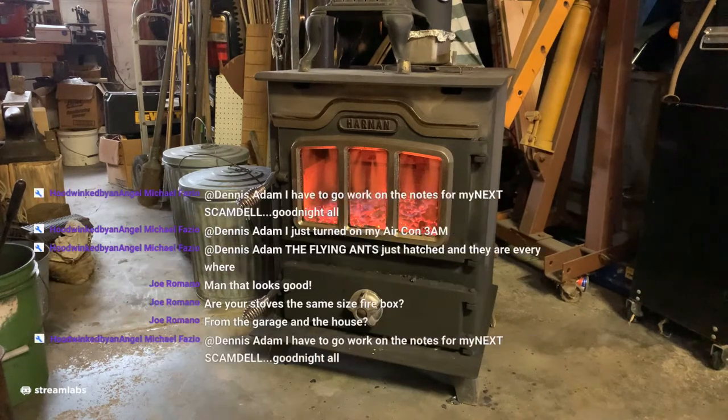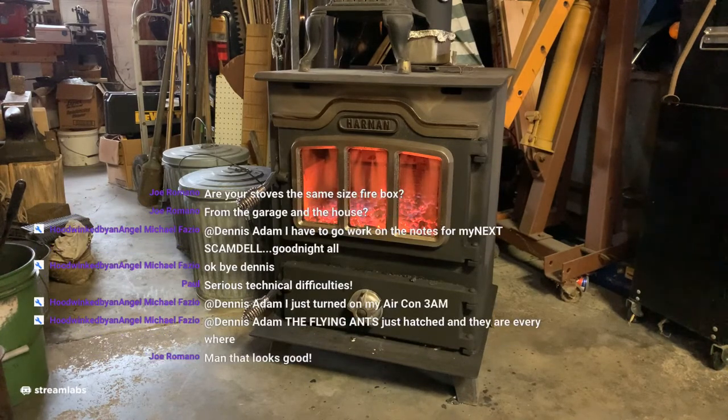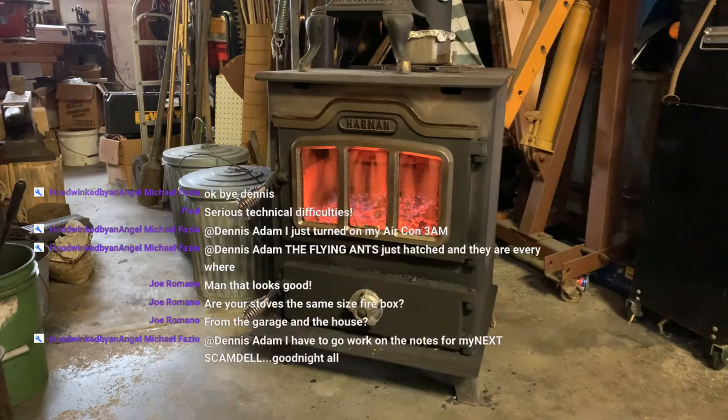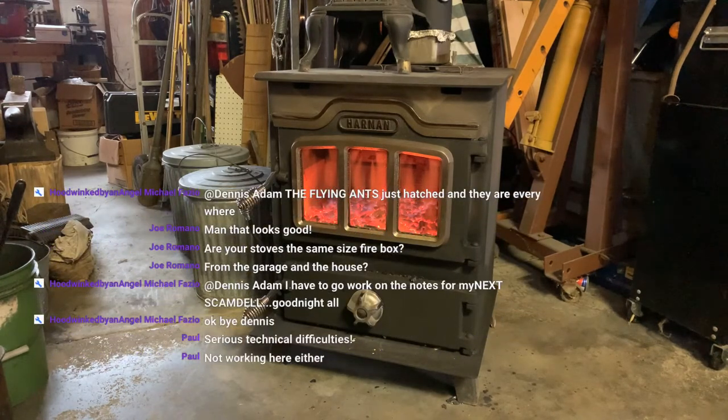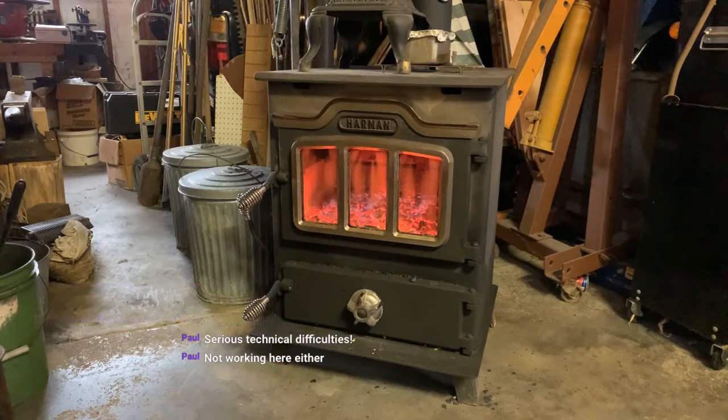No, Joe Romano, this one that you're looking at is a Mark III. It's one full grate larger. Yes, technical difficulties. It's one full grate larger than the stove in the garage. Yeah, it's like farting on me here.